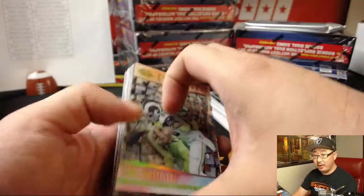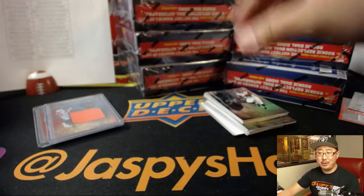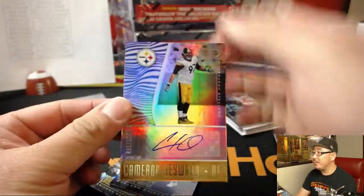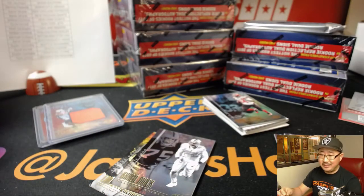How much were the Bears? A great deal. A great deal relative to the hits that can be pulled out of here. That's how much the Bears were. I don't know, I forget. How much did you pay, Tyrone? Was it 80? $79.99? Cameron Hayward for the Steelers. 51 out of 150. That goes to Michael Gallucci, the Steel Curtain.